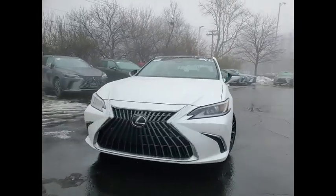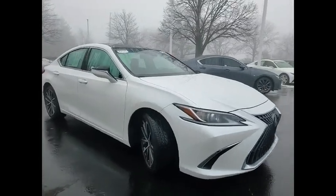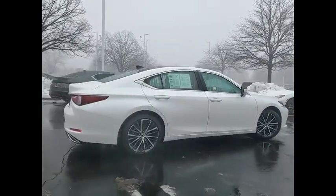Looking for the right vehicle? Check out the 2023 ES350. The Lexus ES350 is a sophisticated combination of distinctive styling, luxury, and smooth performance.